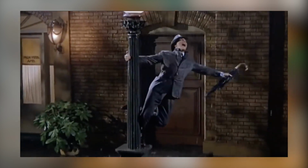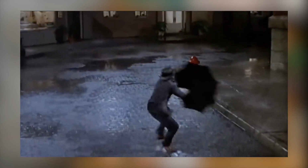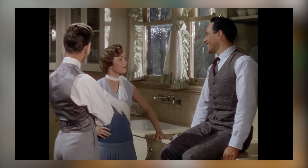He also shot his famous lamp twirling, umbrella spinning, splash through the puddled streets with a fever of 103 over 2 long shoot days.